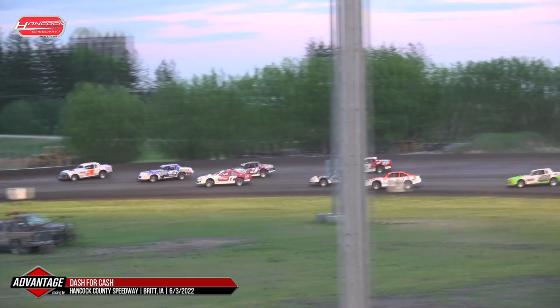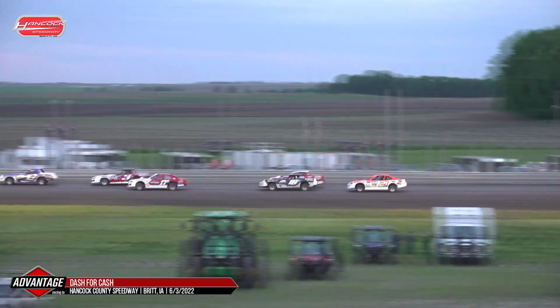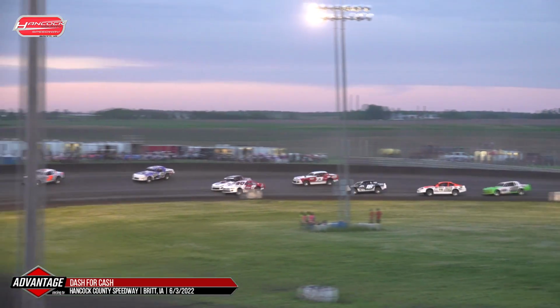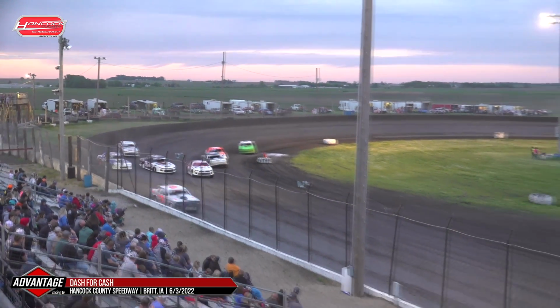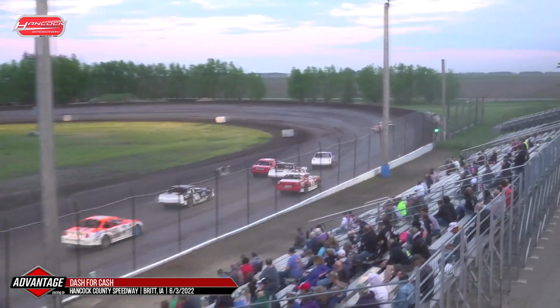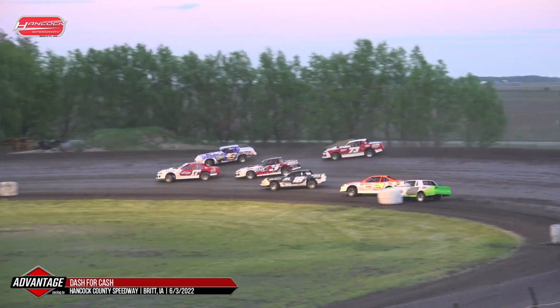Shryock using the top side like he did here earlier in his heat race. He'll take out to the early race lead. Pasica right behind them. 3 wide through turns 3 and 4. For that 2nd place spot, Pasica will have it now off of turn number 4, now down into turns 1 and 2.